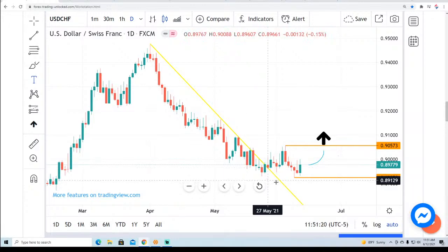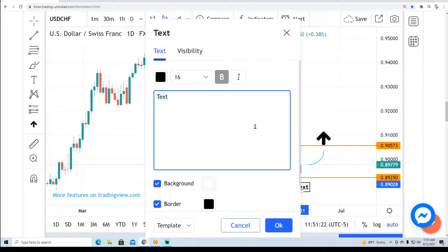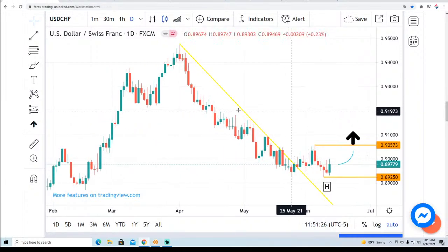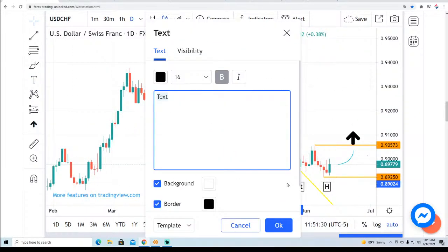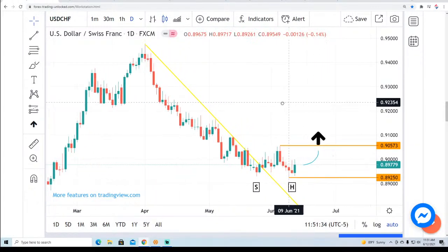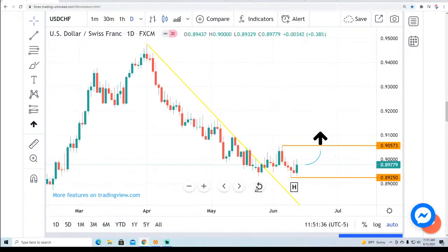So if we mark this here as a potential head a couple days ago, for those of you that are not familiar with the head and shoulders pattern, it's a basic bar chart pattern that's been used by traders for a very, very long time. So if this is the shoulder here and this is the head, it would be likely that we might chop around here a little bit and then we still need to find another shoulder, okay? Or it's not a head and shoulders forming at all.